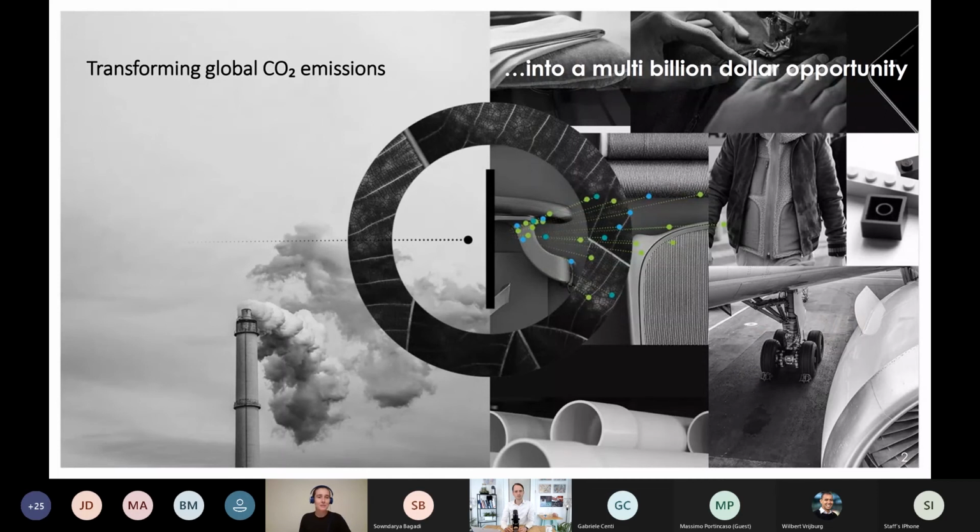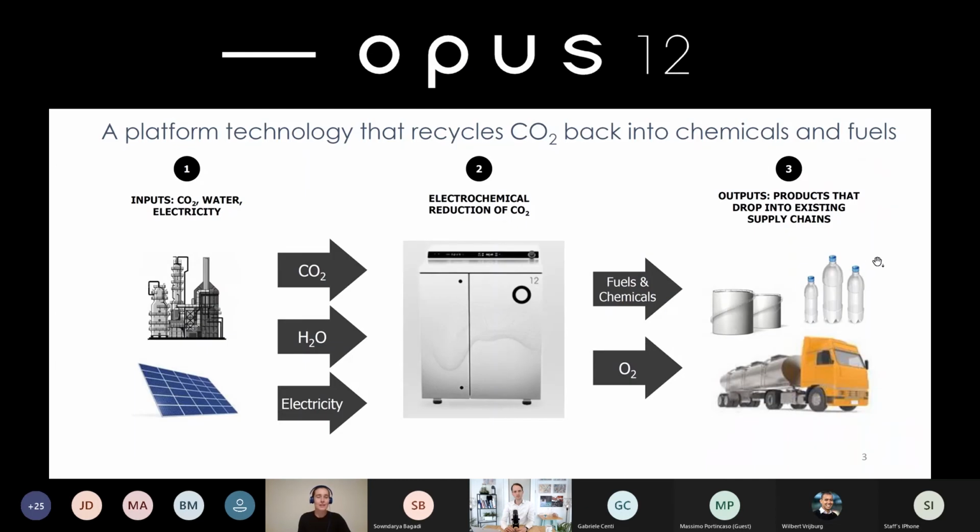What we're doing at Opus 12 is really developing technology to transform global CO2 emissions from a waste product and a liability into an opportunity. And we're doing that by building reactors or electrolyzers that take just three components, CO2, water, and electricity, and output two different streams, one containing oxygen and another containing our carbon-based fuel or chemical that's made from CO2.